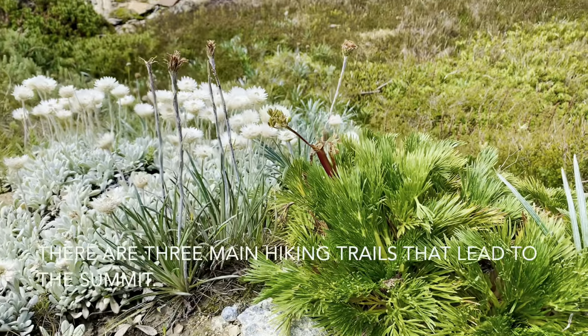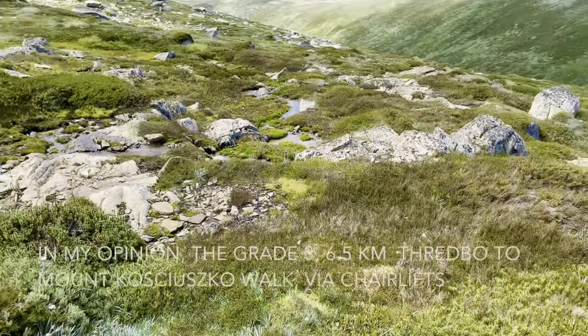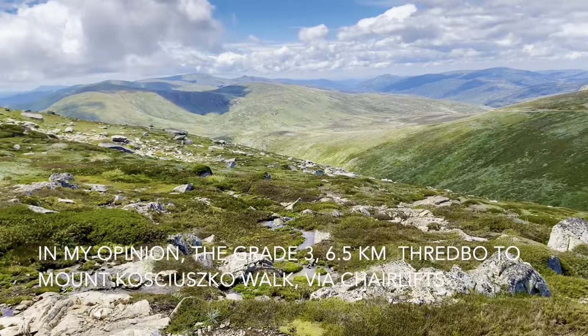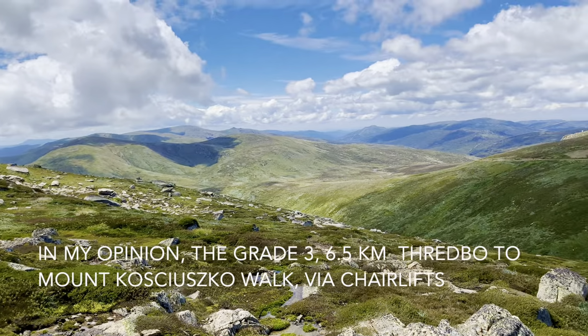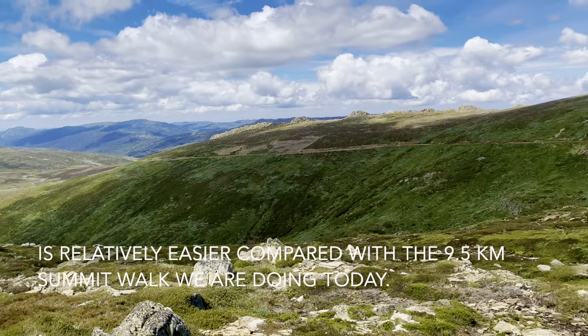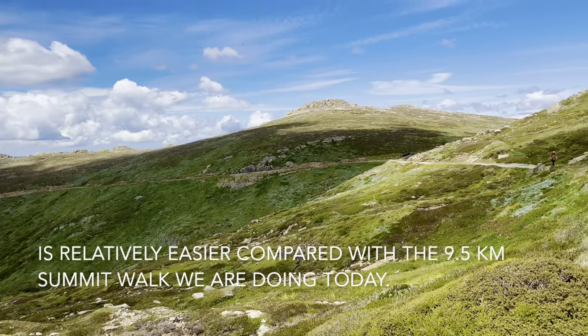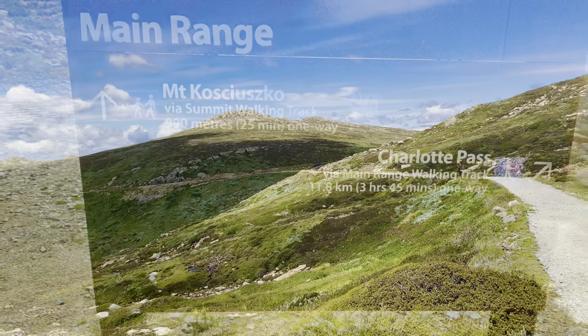There are 3 main hiking trails that lead to the summit. In my opinion, the Grade 3, 6.5 kilometers Thredbo to Mount Kosciuszko walk via chairlift is relatively easier compared with the 9.5 kilometers summit walk we are doing today.